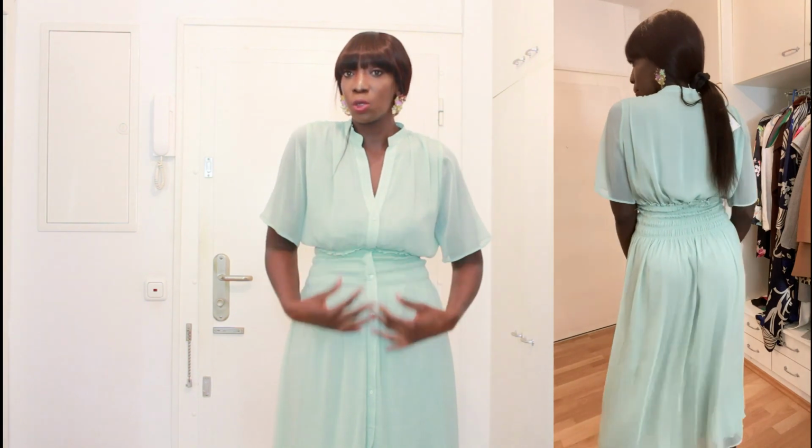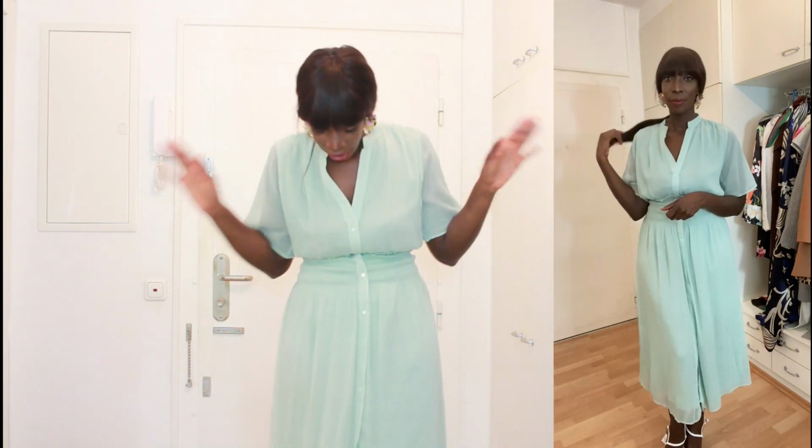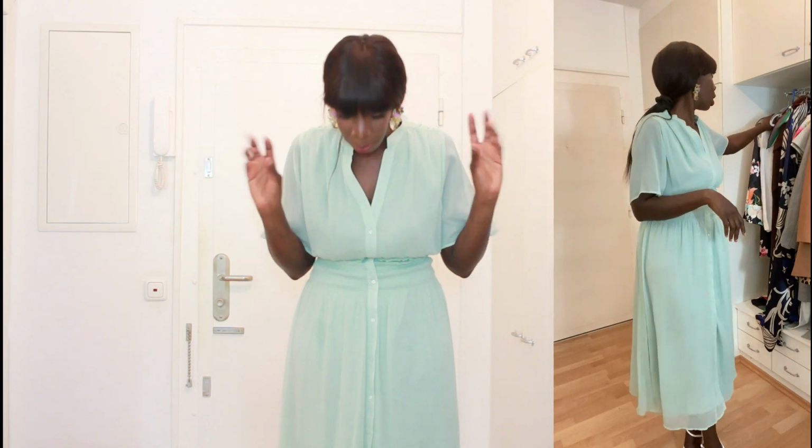So guys, this dress is just one of those very simple dresses. If there's a church wedding and then a reception, and you want to change outfit, this could be for the church and then you change for a reception dress. Or if it's a christening, this is it. I just love the color, this mint green, for a wedding or just an occasion.